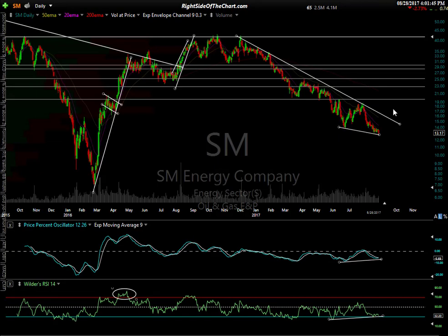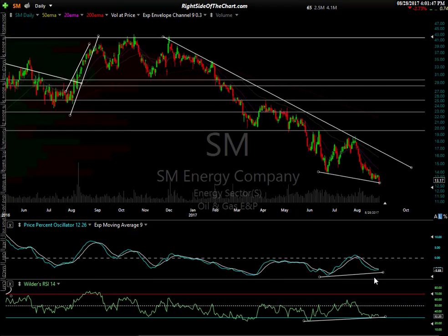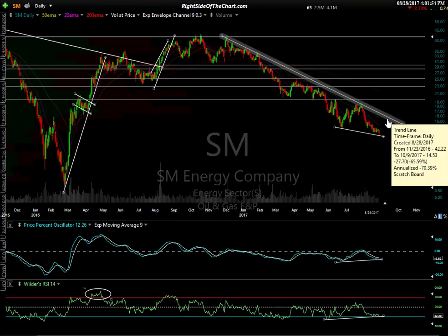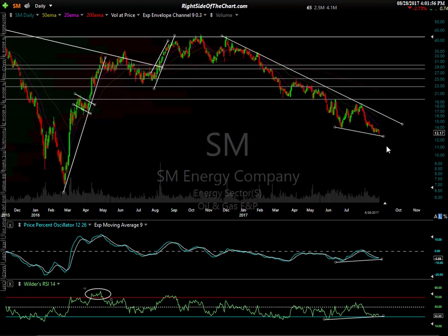SM Energy, bullish falling wedge, divergence almost confirmed there. A little more work, it will be confirmed. First target obviously would be the downtrend line, a move up to the top of the wedge, but ultimately, it looks like this wedge will break out. So expect maybe a reaction there.